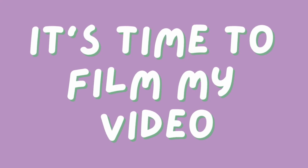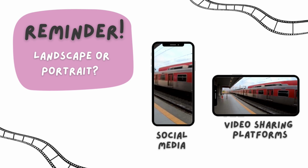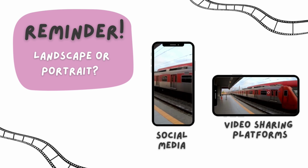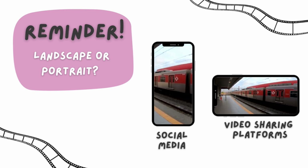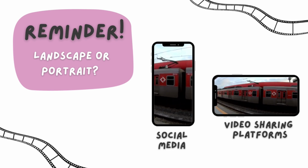It's time to film my video. I'm off to my first location and ready to film. I've got my tripod and I've got a helper with me to help me film. Let's go! A quick reminder here that if you're using a smartphone to record, think about whether to film in landscape or portrait mode. If your video will be shared on social media, then portrait mode is best. But if you're going to upload it to a video sharing platform, then film in landscape.